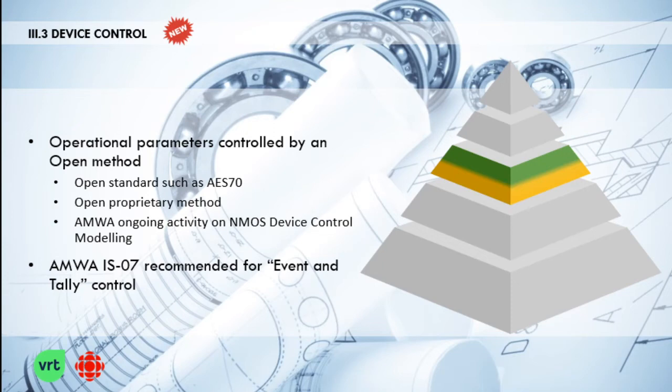And be aware also that there's an ongoing activity in the AMWA, in the NMOS, on the NMOS device control modeling that is also thinking about this problem. The one that the document recommends when it's time to use events and tally control, so that's a sub part of that device control domain, is IS-07 from the AMWA.